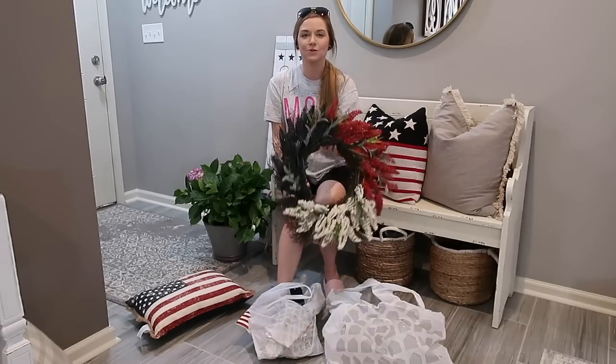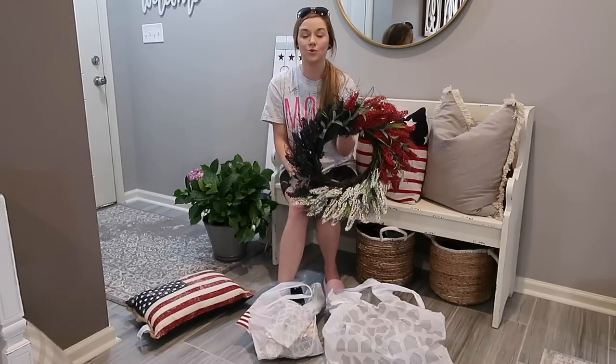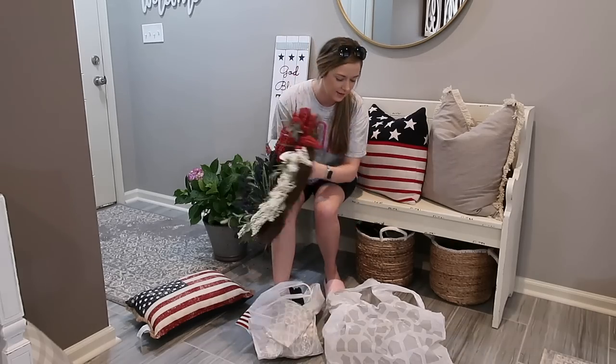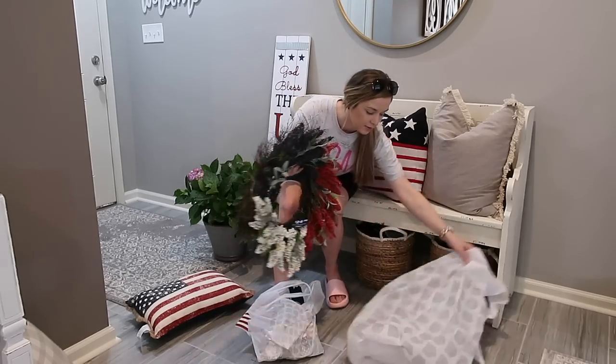And so I may still order a basket on Amazon and try to do that, and then transfer this one to the back door when we do our back porch makeover. But I'll have to see if I can find a basket that I like. But this is the wreath that we're gonna use on the front porch for now.